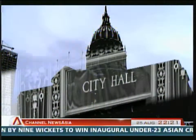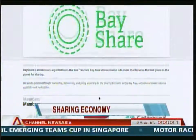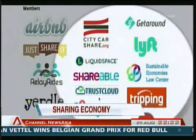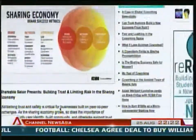The chances are rated about 2 out of 3 that there will be an earthquake of magnitude 6.7 or greater in the Bay Area. City leaders believe technology firms can help them prepare for such a disaster. They've struck a groundbreaking deal with a group called BayShare. The startups within it are based on collaborative consumption, where products like cars, rooms or tools aren't bought but borrowed via peer-to-peer marketplaces, using resources that would otherwise go to waste.